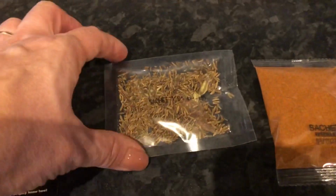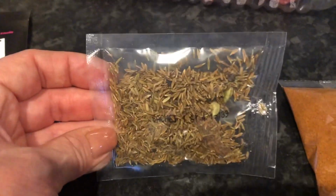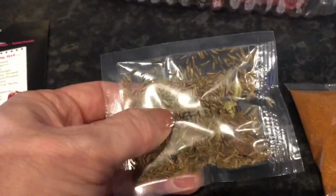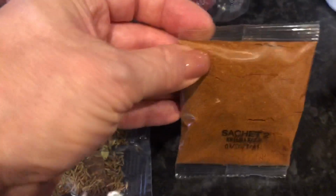So what we've got in with this pack is 2 separate sachets, and we'll add them at the times that it says. So the one with all the seeds, I presume we're going to fry those off first, and then there's a sachet 2 as well with a powder in it. So the recipe is on the back of here.